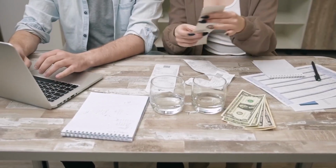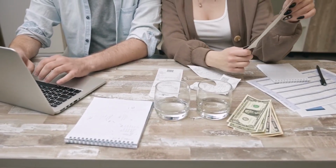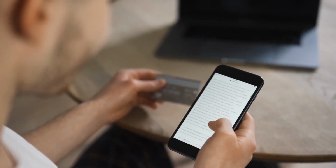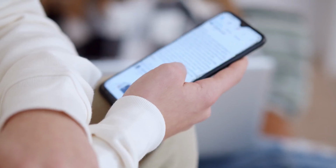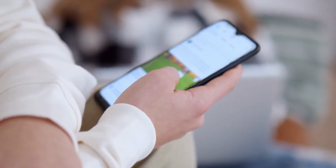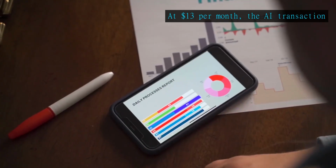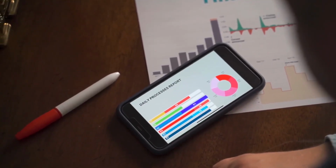Coming in at number 2 is Copilot Money. This one is Apple ecosystem only, which immediately limits the audience. But if you are on an iPhone and a Mac, Copilot is genuinely beautiful and genuinely smart. At $13 per month, the AI transaction insights are some of the sharpest I tested.